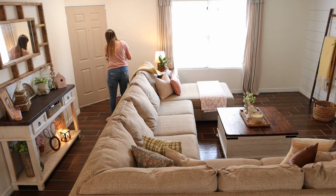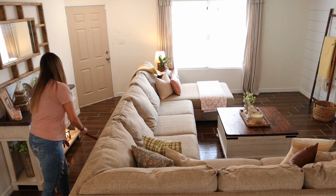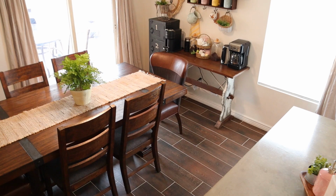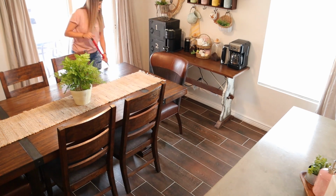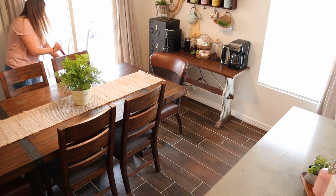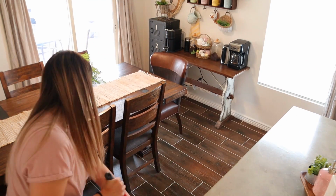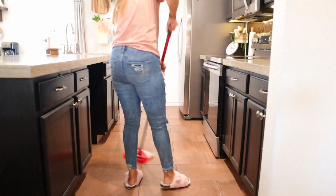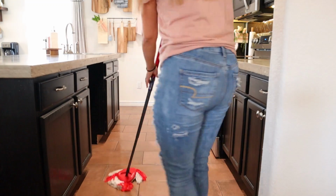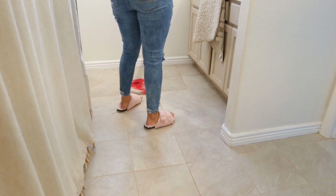But I did for a while use my steam mop, and I've seen a few comments as to why I don't use it, and honestly I just love cleaning my floors with a mop and a bucket of water. I don't know, it just gives me such a feeling of cleanliness, and I just love that sensation. And I grew up using a mop to clean my floors, so I think it might have to do with that. But nonetheless, I'm just getting it done, and after I finished with the main living area, I moved on to the bathroom.